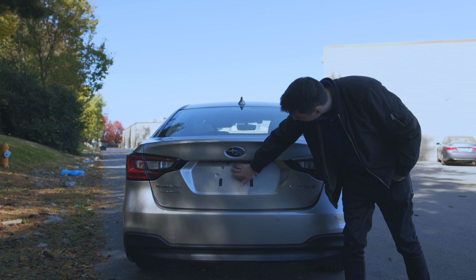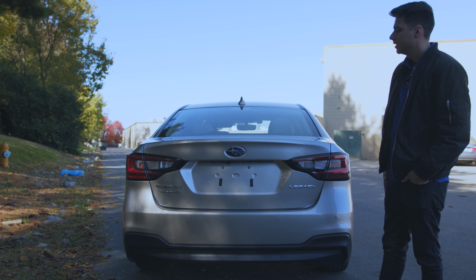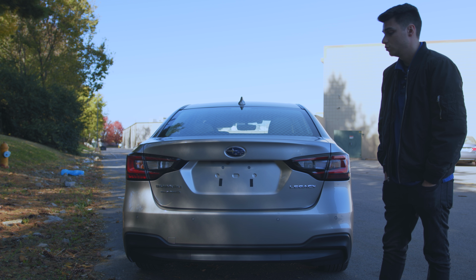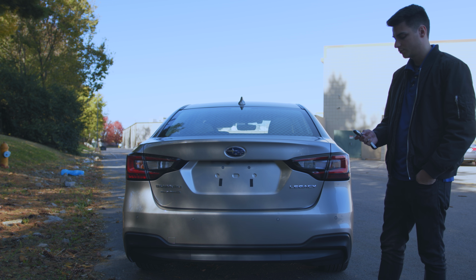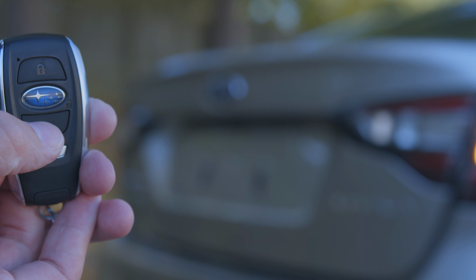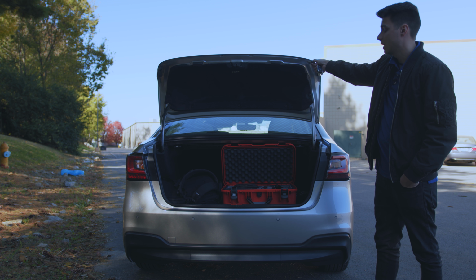Got your standard rear camera here. Got some parking sensors here around the trunk. And you have the ability to open the rear gate using the key fob. So just press and hold, pops right open for you. And there's all my camera gear.